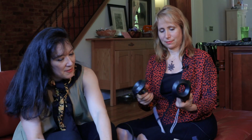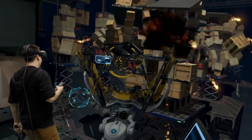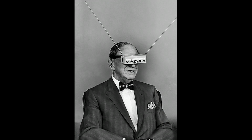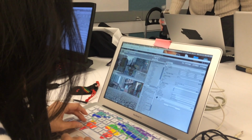When you have the Vive headset on, these are used as hand controllers. Yes, to fire guns or lasers. Exactly. I love it. The idea of VR has been around for a very long time, but the technology to create virtual worlds is just catching up to the dream of it. So, how is VR made?